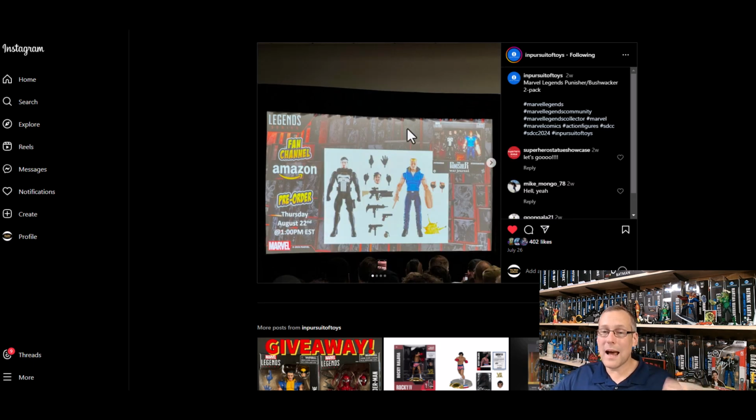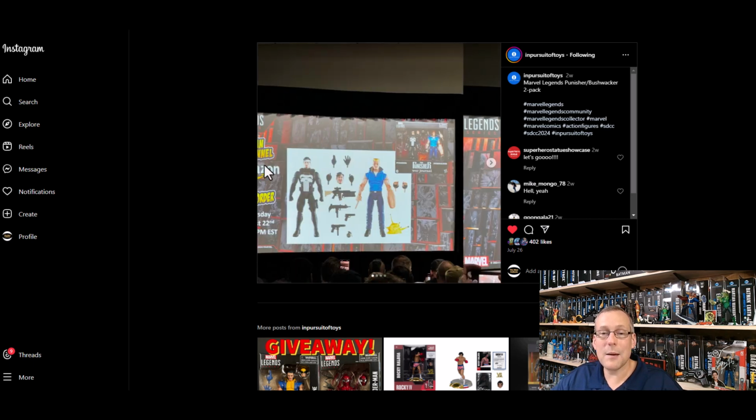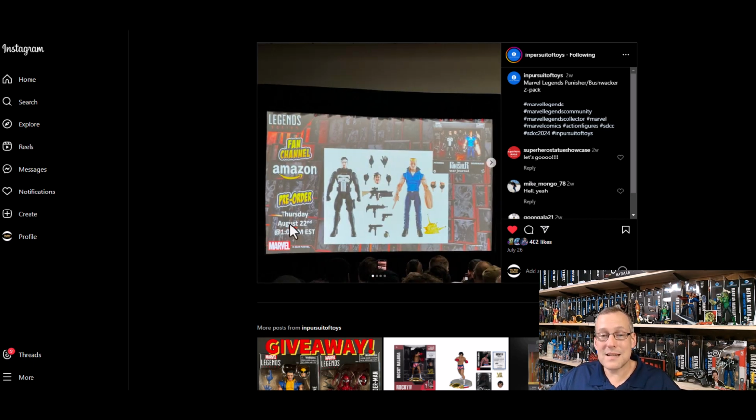And then the one I am looking forward to is next Thursday, August 22nd, 1 p.m. I will be pre-ordering 2 of these because I want to open one and I want one in the box. You've got Punisher and Bushwhacker here based on the Punisher War Journal. This classic Punisher, I think this is going to be a popular set. I mean, most times when I think of something like that, though, it ends up not being all that popular, but we'll have to wait and see. But I think a lot of people are going to want this classic Punisher figure, and I am looking forward to this one. Now, this is next Thursday, August 22nd, so next Wednesday's video will have another reminder for this. But, yep, can't wait to try to get my hands on that 2-pack.